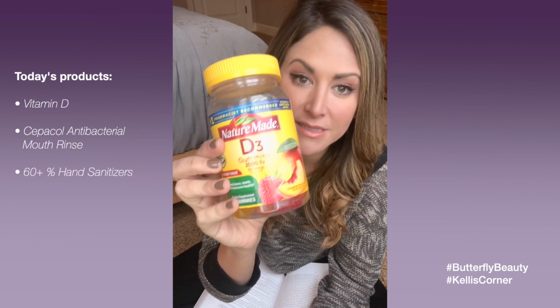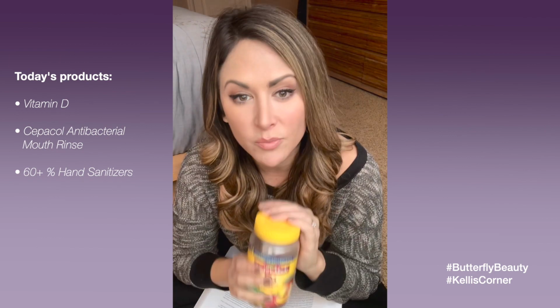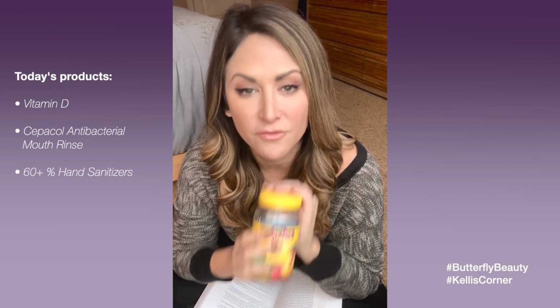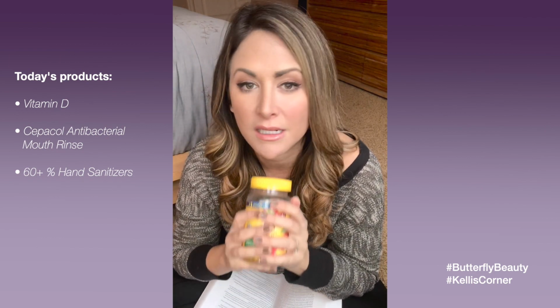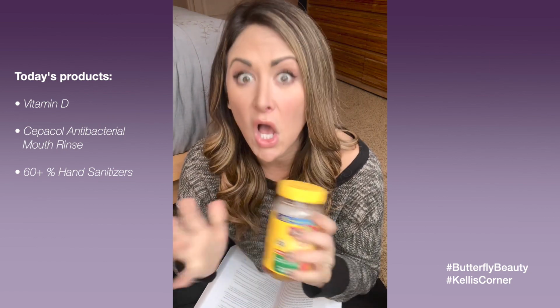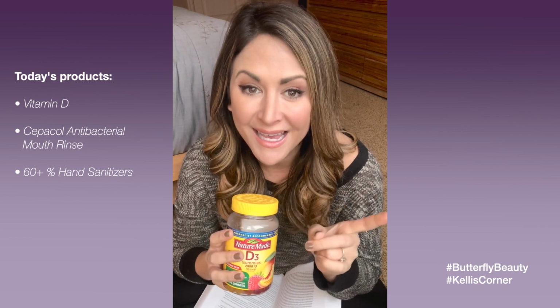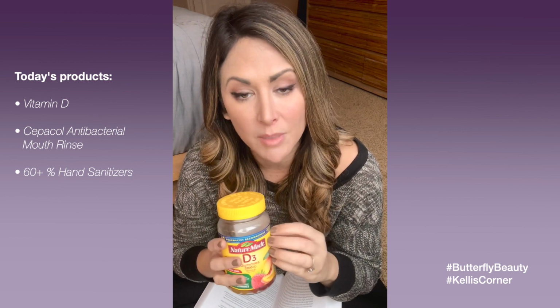But what can you do? You know what this is? This is vitamin D, my friends. Vitamin D is a lupus person's best friend. It has been proven time and time again that people with lupus often have low vitamin D levels. And most people with lupus are people of color.